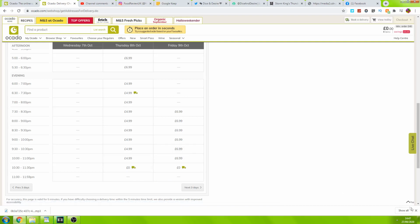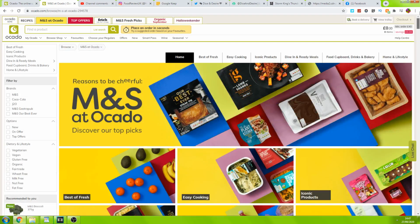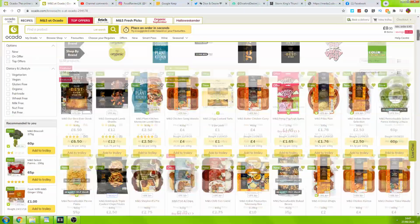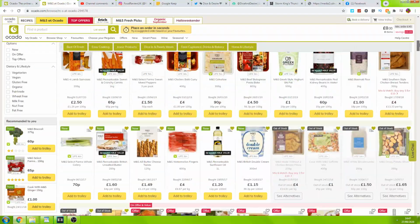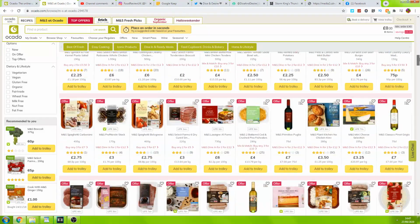My second criticism is when you go through the checkout process, it sort of bombards you with offers and you have to click quite a few times to get past the offers. But other than that, I absolutely love Ocado. I think their website is really good, really user friendly, and they do really, really good products, especially now that they've got M&S. So let's review the rest of the experience.